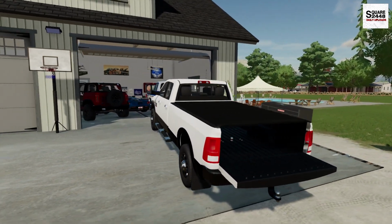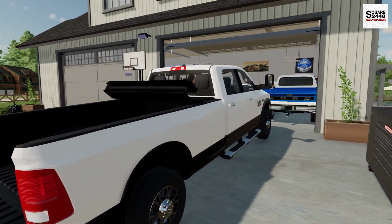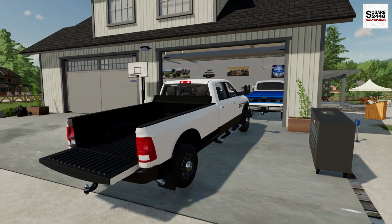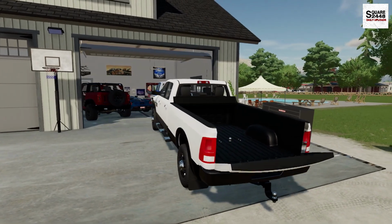Well guys, here's the new bed cover. Let's take a quick look at it. So it does fold up. Look at how sweet that is with the animations. That is unbelievable. So we have a full use of the 8-foot bed, which is awesome, and we can still see out the back window. That is awesome. But hey, why don't we get the tailgate folded up?